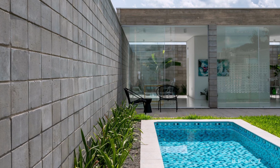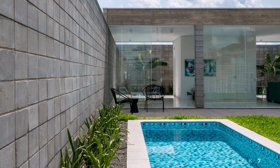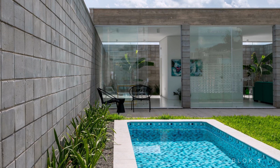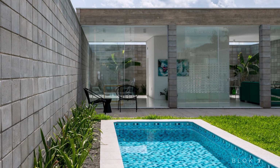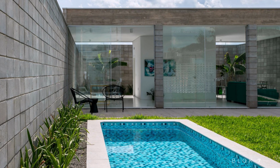Nucleus House is a perfect example of how compact design can create a space that is flexible, modern, and highly functional. Its bold material choices, strategic layout, and seamless indoor-outdoor connection make this home a source of inspiration for anyone seeking innovative design ideas.